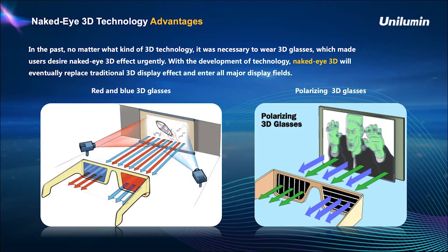Here we see two pictures, red and blue 3D glasses and another one. These two pictures show you the previous technologies used in the past few years to let the audience have 3D effects.